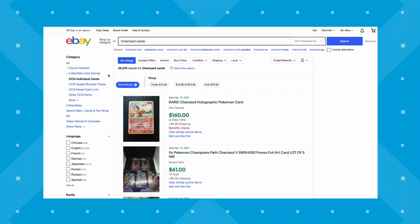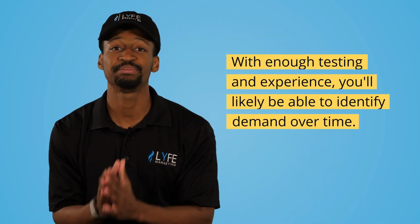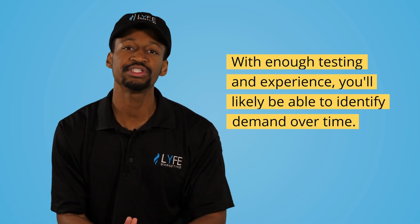So clearly, there's a lot of competition for these specific cards of over 56,000 to sell, but it's balanced by high demand, which means it's likely a good product to sell on eBay and also likely a good product to sell on Facebook Marketplace. Now, of course, there's a lot of paid and premium tools that you can use to do much more sophisticated market research. But if you're just selling a few items, then eBay research will likely be enough. Also, of course, with enough testing and experience, you'll likely be able to identify demand on your own without doing any research over time. Now lastly, let's talk about competition.